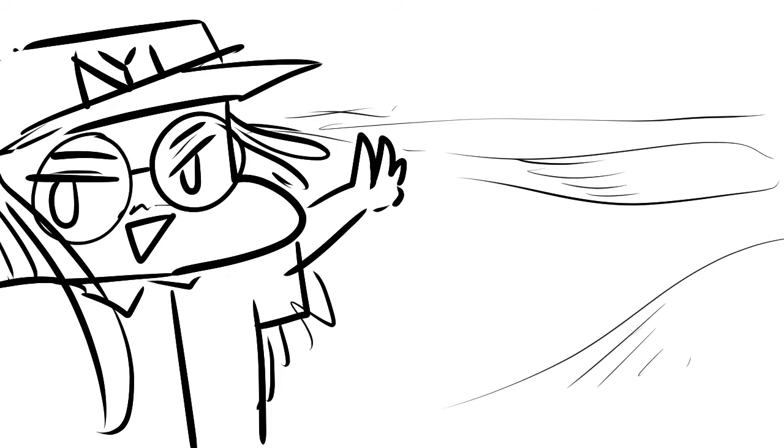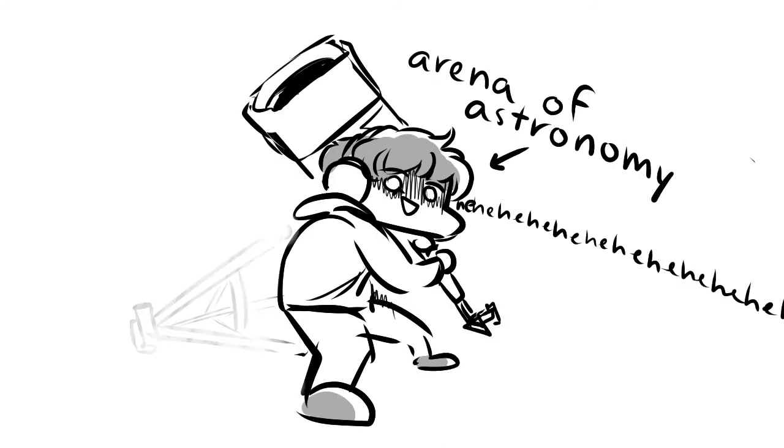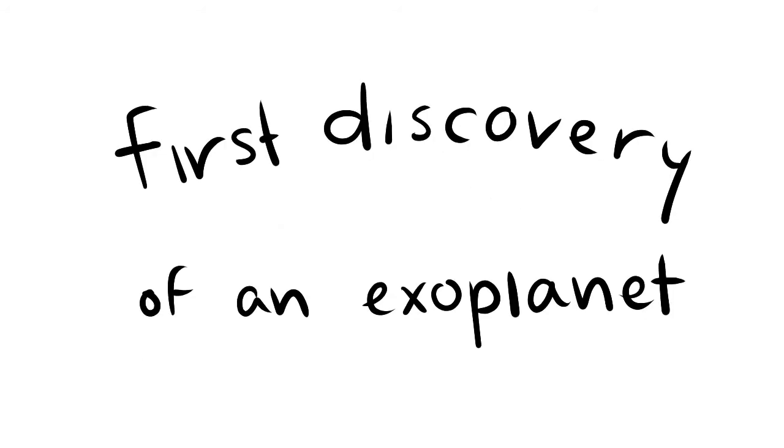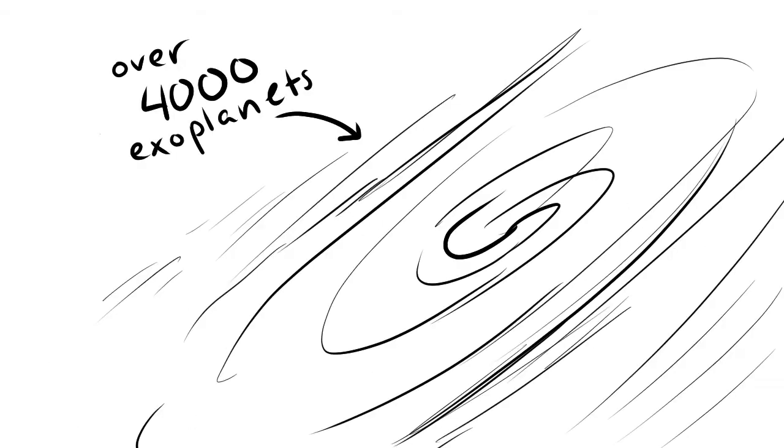The field of exoplanet discovery is younger than most millennials and has burgeoned into a hot, new, exciting arena of astronomy since the first discovery of an exoplanet in 1992. Since then, scientists have discovered over 4,000 exoplanets in our neighborhood of the Milky Way alone. But how do we even find these planets?